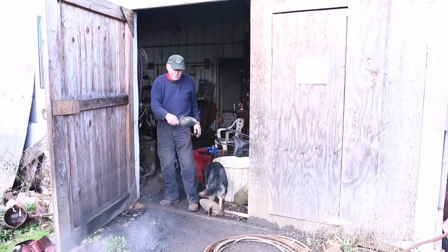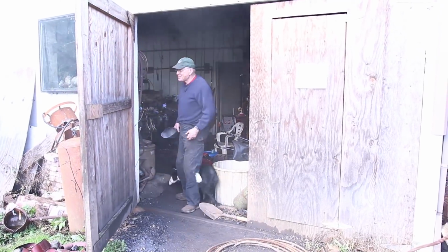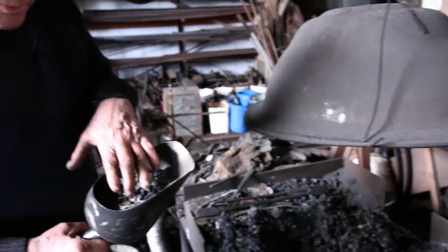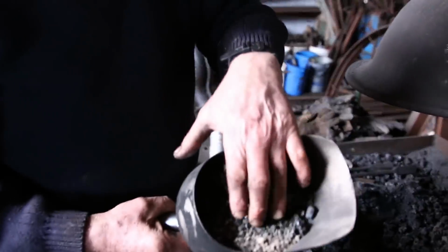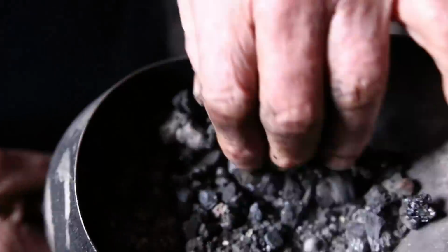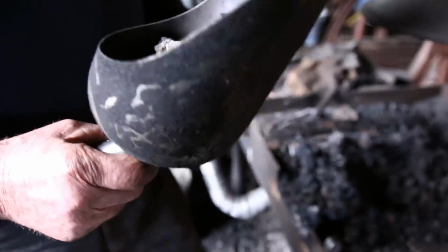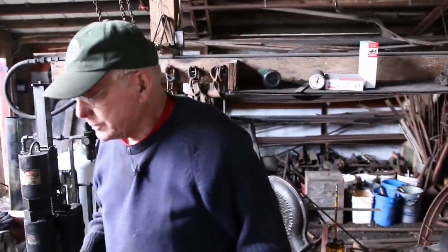This whole pad outside my door built up out of coal and ash, and it's about 8 inches thick. There's still some more ash in there. You can see it. If you get that white stuff and that really light stuff out of there, you get a whole lot better fire and it lasts longer.